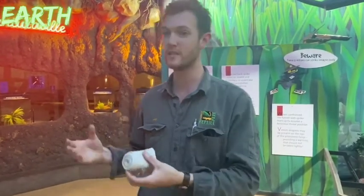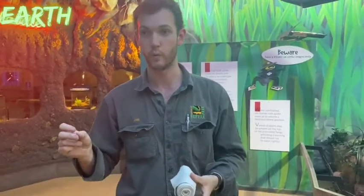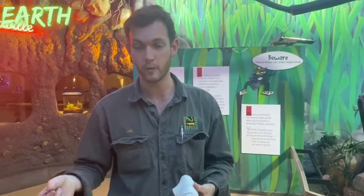Is it true that they shed their skin like snakes? They do, yeah. In a spider, we typically call it a molt, and they'll do these throughout their life, mostly when they're younger. They go through a few different stages when they're young, and then eventually they go through what we call a final molt, and then they're a mature spider. So they molt more so when they're young, and it's quite interesting.